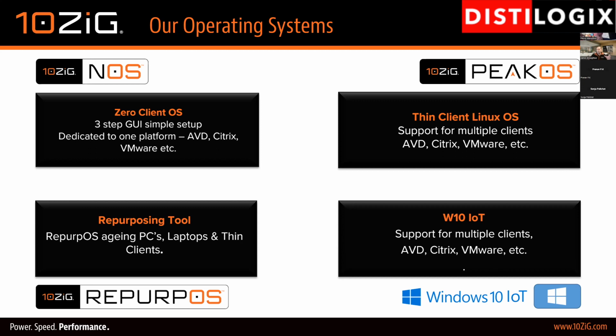So there's more to configure. There's a bigger build, more updates, more complex. But if you need that because you've got multiple environments that you want to connect to, it's great. But if you don't, then the zero client might be just less overhead for you.